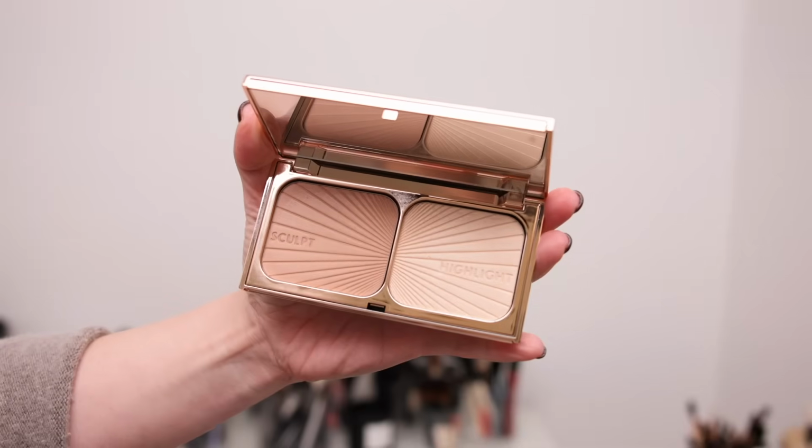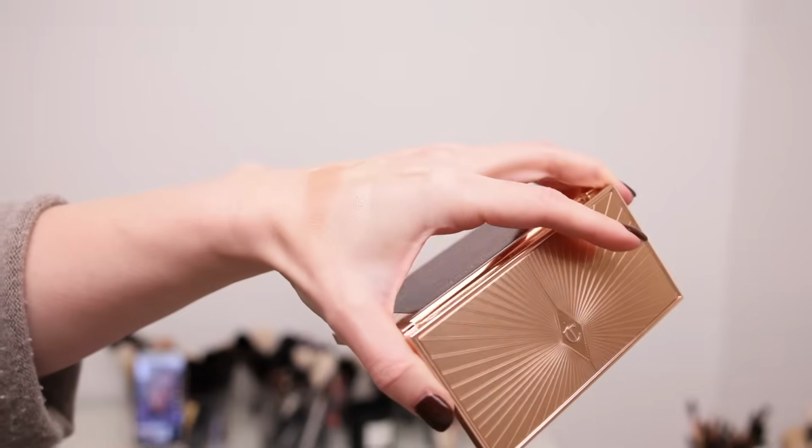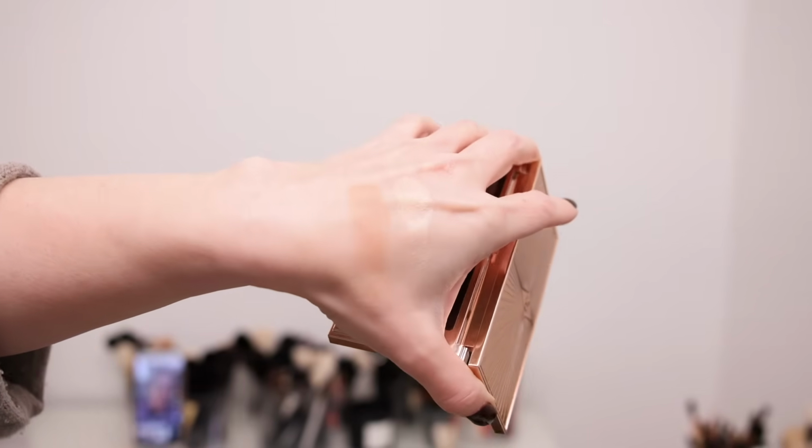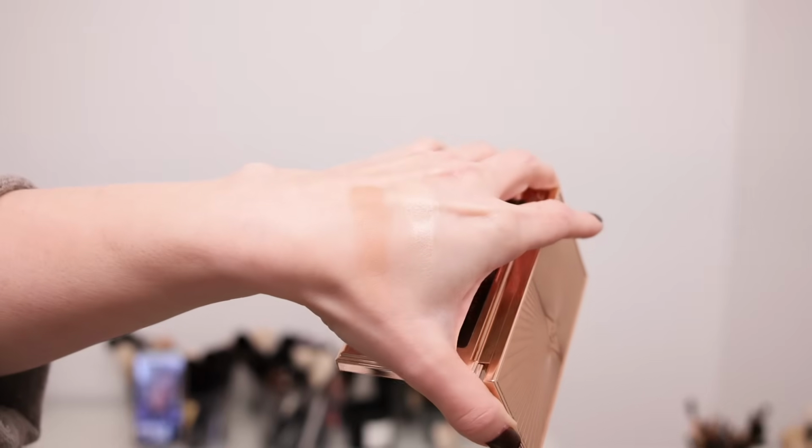All right, next up, this is a product that I've been talking about a lot lately. This is the Film Star Bronze and Glow. And I do have the Sculpt Bronze side on today. I just have it basically as a bronzer. And I love it, much like the setting powder, the finishing powder. It is just a great workhorse product. I love the fact that this is a soft matte. It's not a super dry powdery matte powder. This highlight is subtle, but you can definitely build it up.